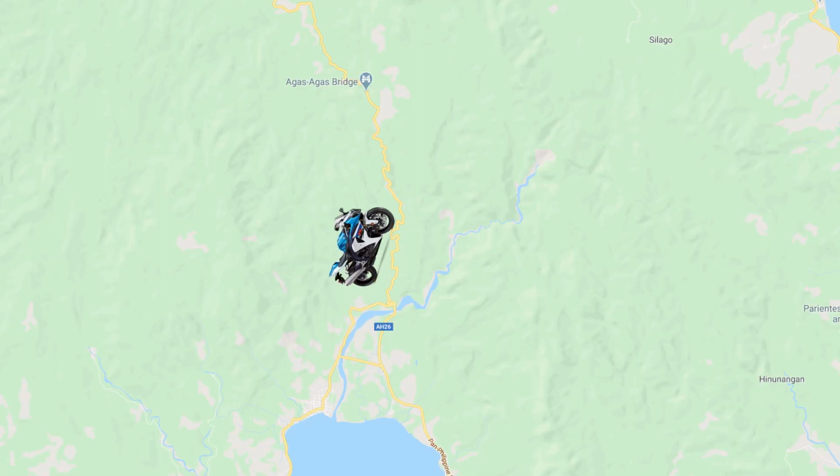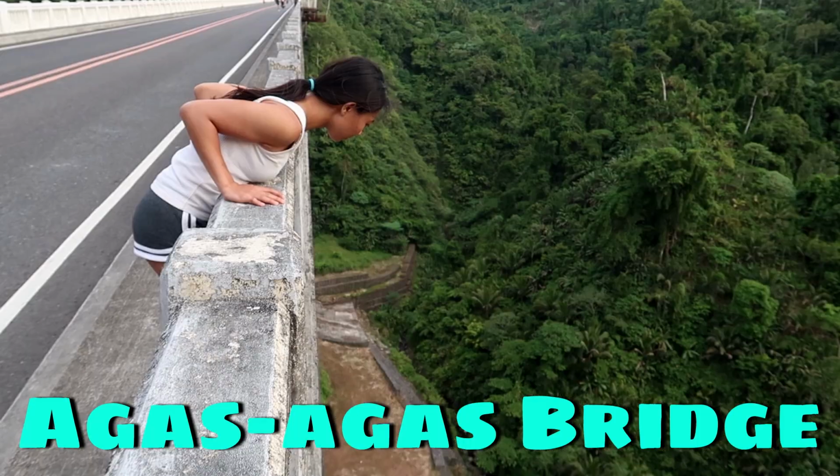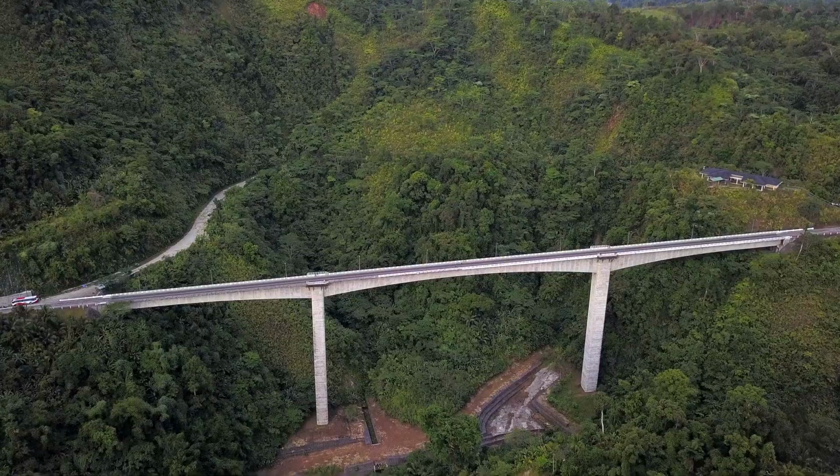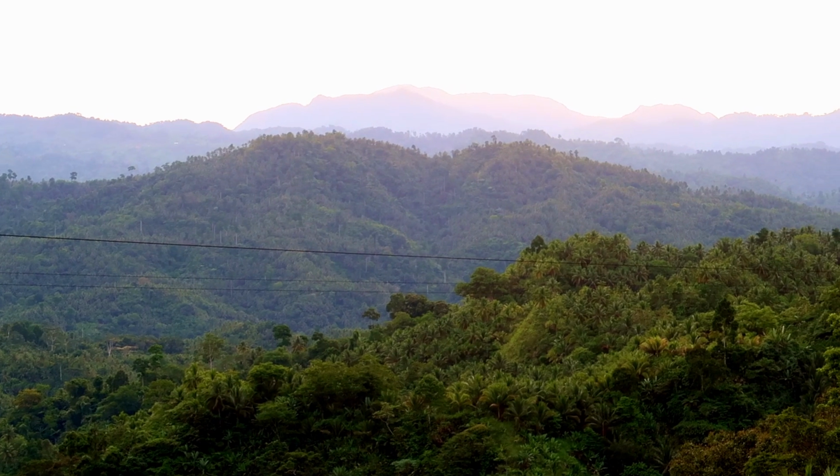If you drive north of Sogod, you'll eventually come to Agas-Agas Bridge, the tallest bridge in not just Leyte, but all of the Philippines. Go here for sunset. You'll be left awestruck. The way the sun falls perfectly between the mountains is like something from another world.